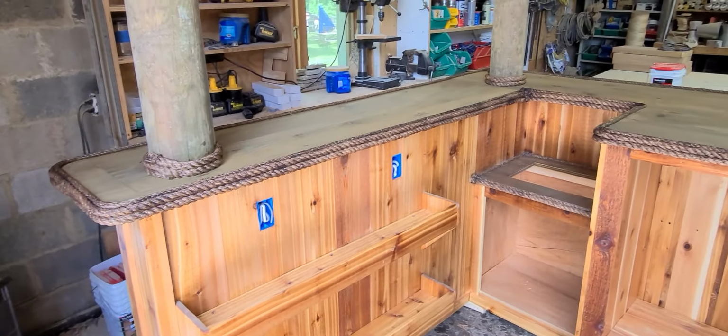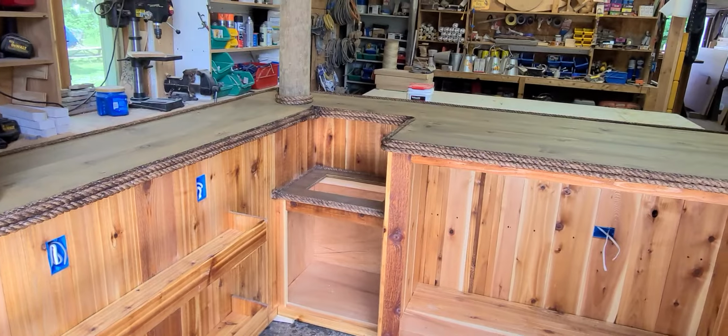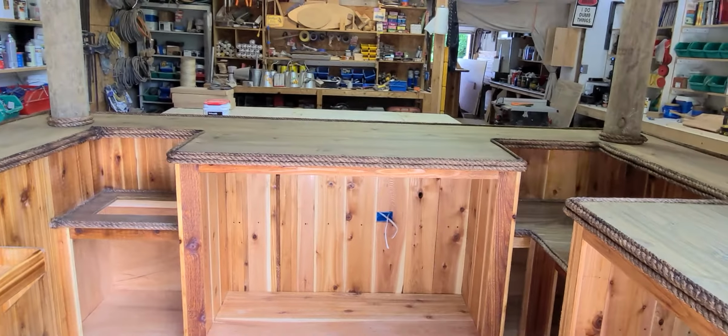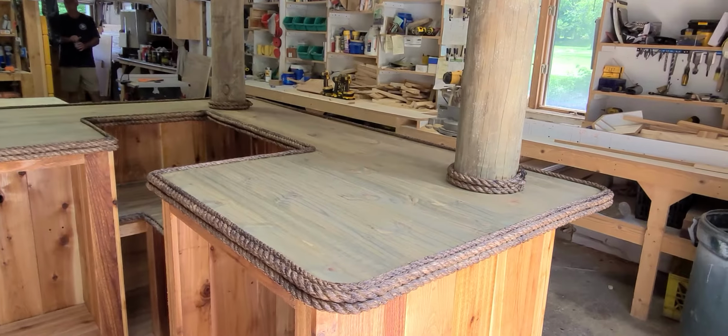I got a bunch of friends coming over. It's going to take about 10 of us to lift this thing. So we're going to do that Sunday morning. And then we should be out of here between 3:30 and 4 on Monday. It's going to be about a 6.5 hour drive.